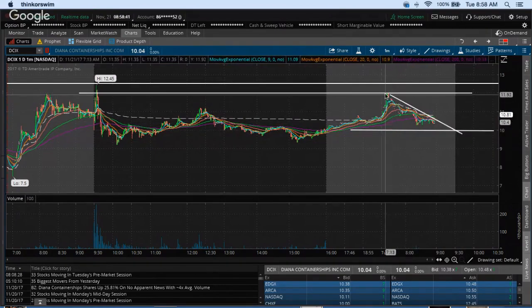Also mentioned that it could see a little bit of a short squeeze this morning because it went from 12 down to 1. So take this one with a grain of salt too, but there is a possibility. So that's really all I got for you right now.